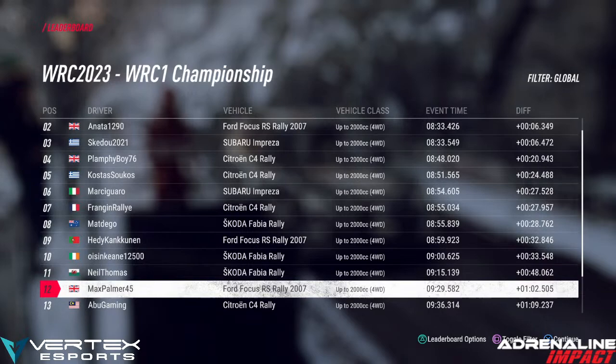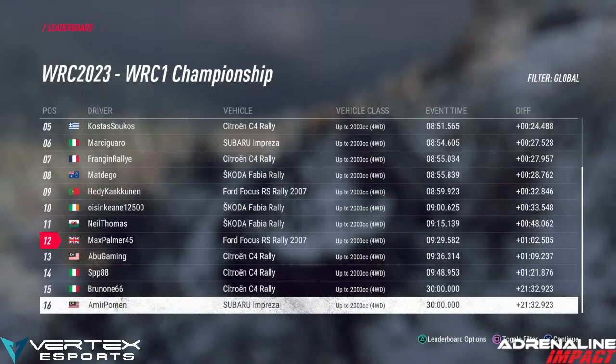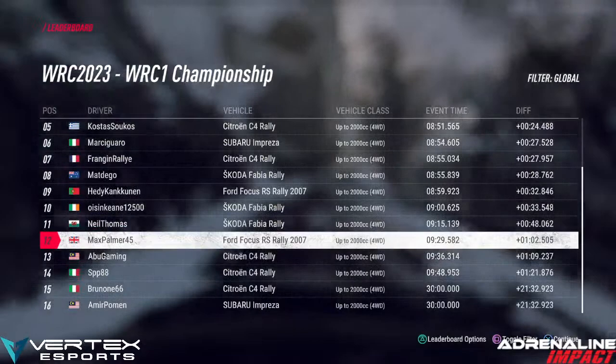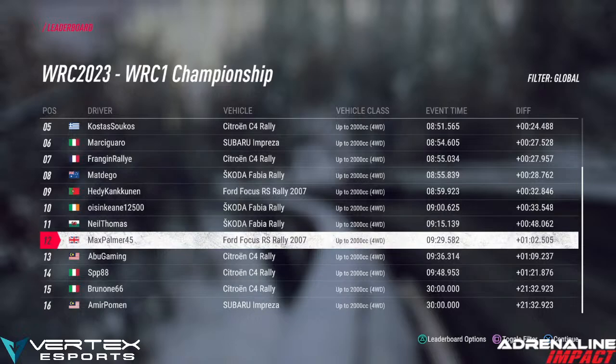Okay, up to 12. Quite a few drivers behind me, but there's yeah, a couple of drivers off. Ami Pohmen, very surprising to see him off the track, actually, because normally very, very reliable. I think he must have been at the little fence there. The wooden fences in Monte Carlo are dangerous because you fall straight through them. They don't hold the car at all. I made that mistake many, many moons ago. Having said that, though, I'm not too far away from Neil Thomas, so yeah, there's something.